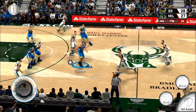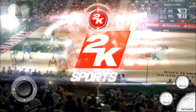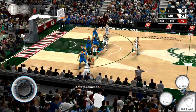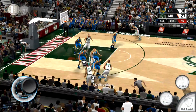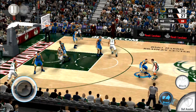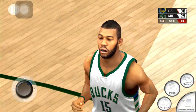Here's Antetokounmpo. Pass to Middleton. And there's the call on Klay Thompson. That's his fourth foul of the contest. Dellavedova, guarded by Kerr. Monroe with it. The jump hook. That one goes. Count it.